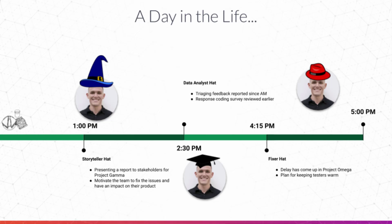After lunch, I get back to my desk and pop on my storyteller hat. I have to present a report to stakeholders on the Gamma project, telling the story about their product's onboarding process and how testers are getting through it without issue, but that there are some key improvements that could be made. I work my magic to motivate the product team to jump on the improvements, letting them know the exact impact that they'll have on their product's star rating scores.